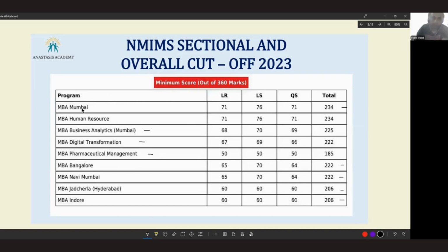Now within these, this is the course that is revered. This is the course that people love and want to get into, because this has the best placement stats and the best industry link-up, but all the other courses are also reasonable. Between them, yes, Indore out of the lot is the worst, but Indore is a lot better than a lot of rando B schools.